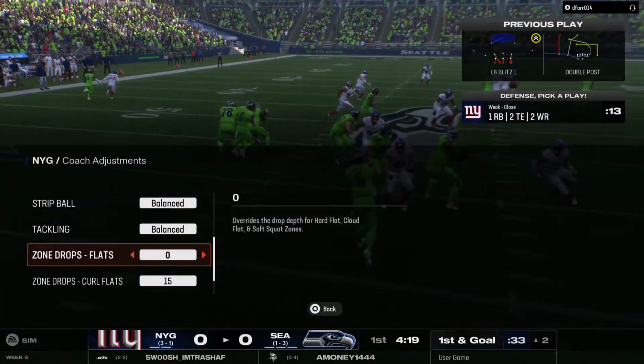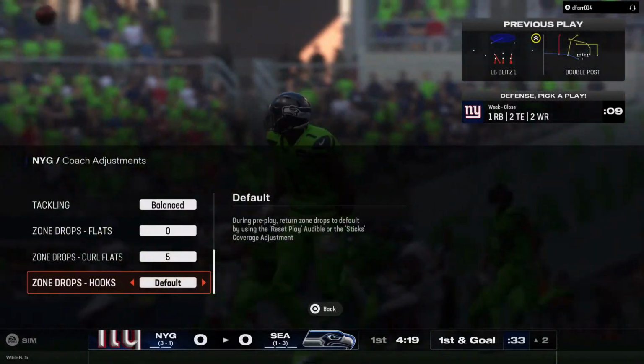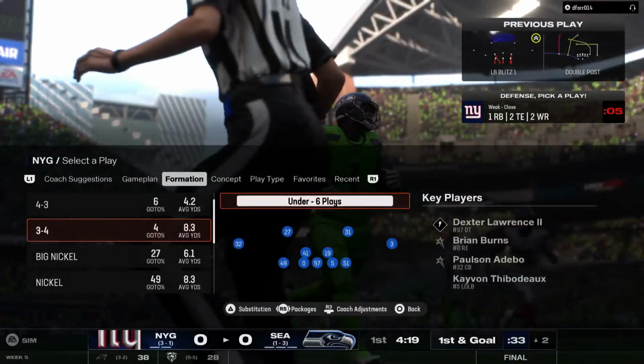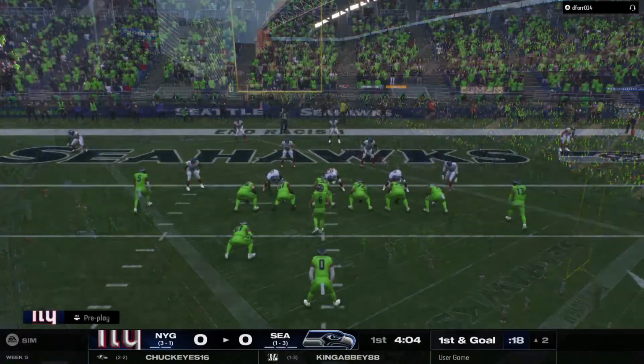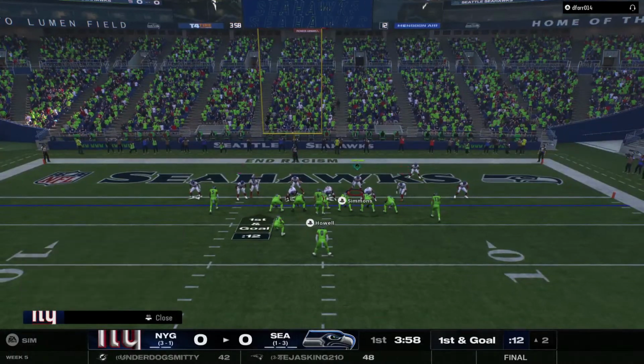Oh, big-time credit. What a play design there. They wanted to get him loose in the open field, and they succeeded. He had all sorts of room to operate in, and they finally track him down inside the 5-yard line. A terrific opening drive has them knocking on the door, 1st and goal.